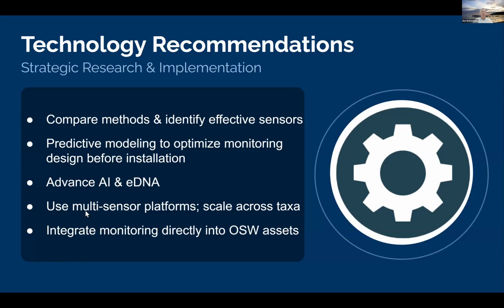As I mentioned, AI and eDNA are going to be critical new technologies, and so finding ways to advance those in ways that are really effective. Using multi-sensor platforms and multimodal monitoring, as we've talked about several times, is going to be very, very important. Anytime that there is something deployed out in the ocean, we really need to outfit it with absolutely as many sensors as we possibly can that allow us to scale across a whole range of different taxa. Certain technologies may be appropriate for some taxa and not others, and so trying to outfit an instrument or a device or a platform or an AUV or a vessel or whatever that is to be able to collect all of that is going to be really important.